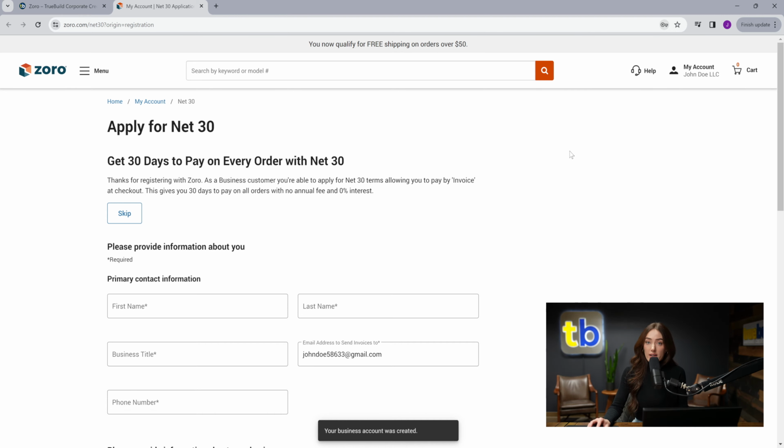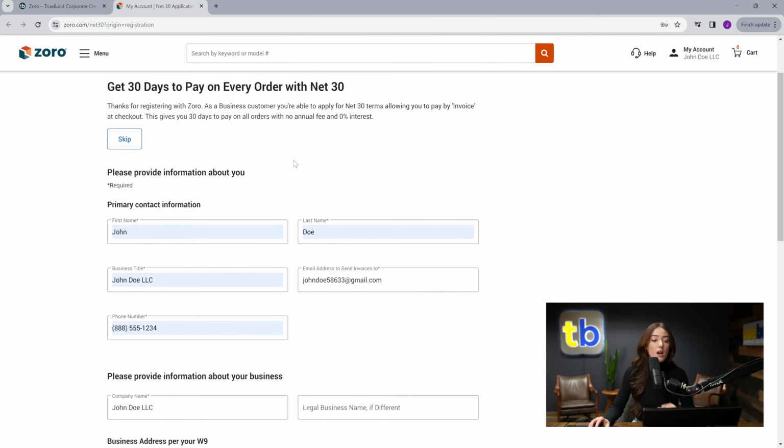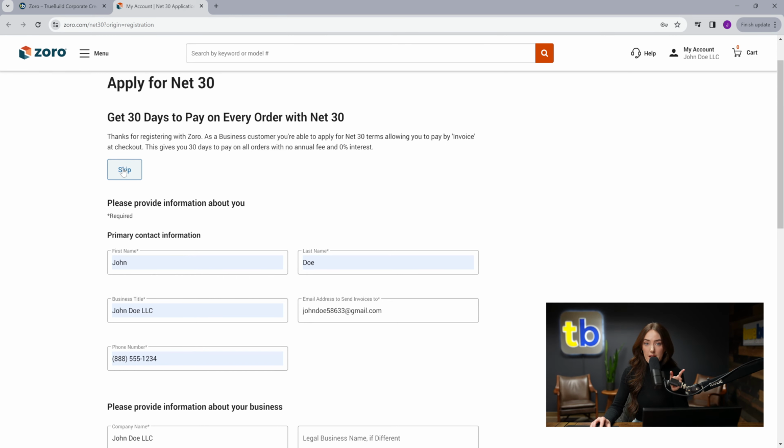It's going to take you right to the net 30 application. One of three things will happen here. You're either going to get approved, denied, or you'll get a pending review notification. Since we're filling out a dummy application, we're probably going to get an under review notice. So here, one thing, just make sure you don't click skip up here. You have to apply for the net 30 terms with Zoro because, like we just talked about, upfront purchases at this time don't report for Zoro, at least typically. So make sure to do the net 30 application, and then we'll walk you through some things that can happen if, for example, the net 30 terms are not approved.